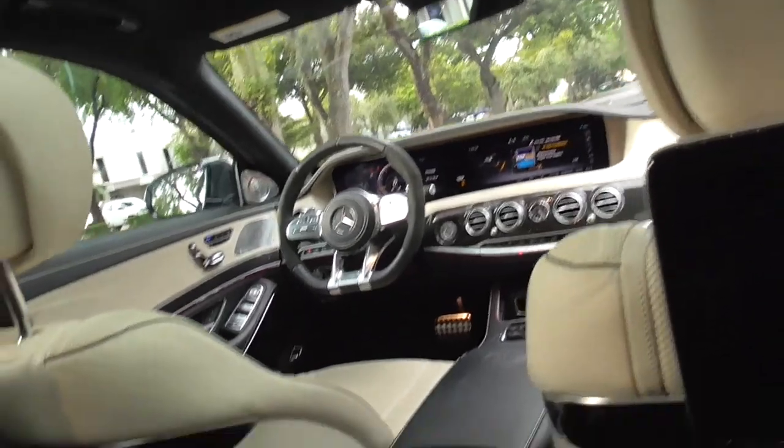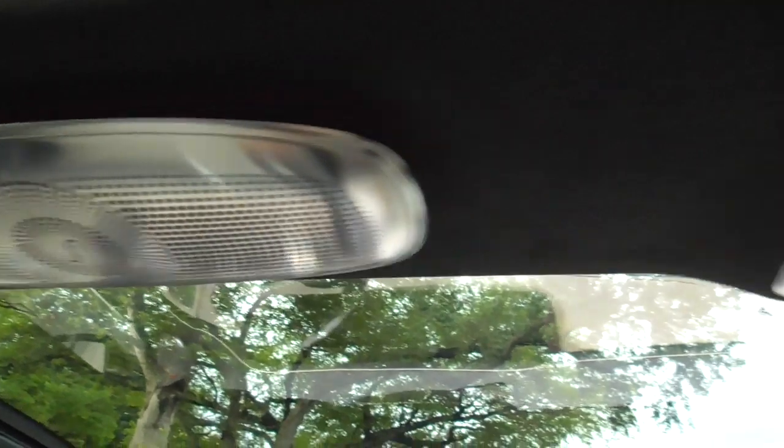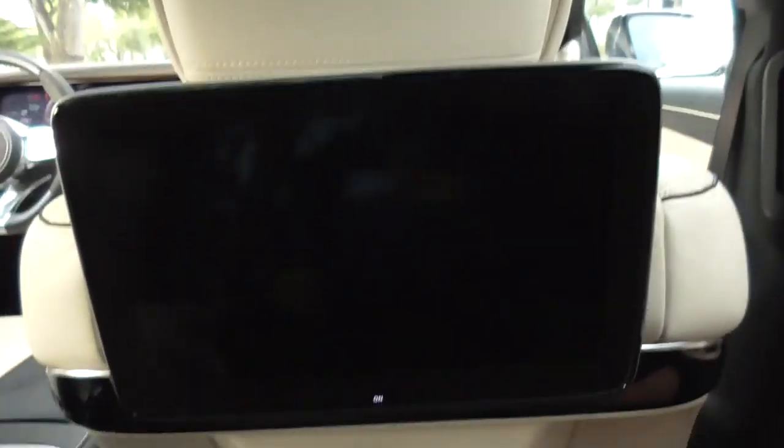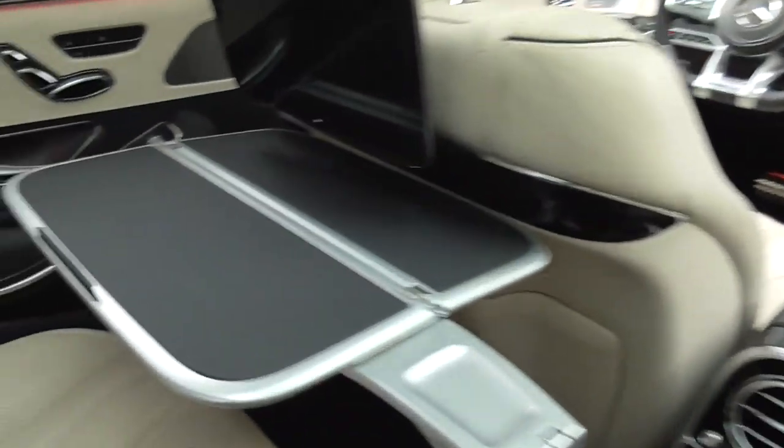All right, wow. So right away, just like the front, the back has, well, actually as much, if not more, luxury features. You've got the Burmester high-end 3D system back here. Full Alcantara headliner, got the leather grab bars, the infotainment system in the back, rear entertainment system. You got these pull-out tray tables. Actually, I have a leg rest, which I will demonstrate in a second.